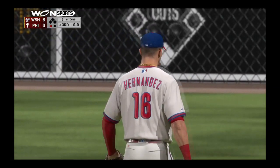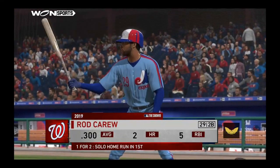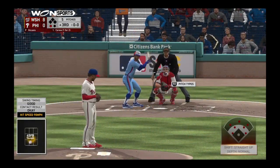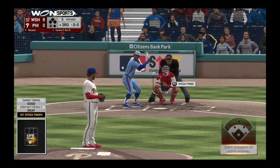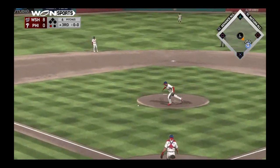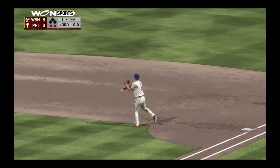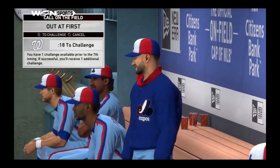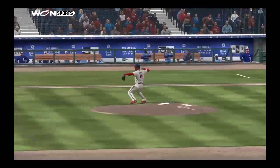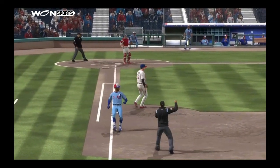Rod Carew now the batter. He led off this ball game with a home run on the first pitch of the ball game. Eight to nothing Expos, 1 down here in the third. Up the pitcher. Will he pick it up and get Carew? The answer is yes! Holy cow, he just got it. That is remarkable. Let's check it out. Let's see if the Expos will challenge. Oh, he was safe and they're not going to challenge.